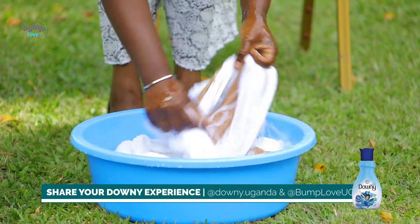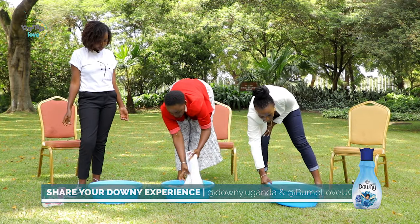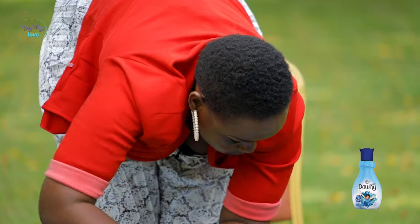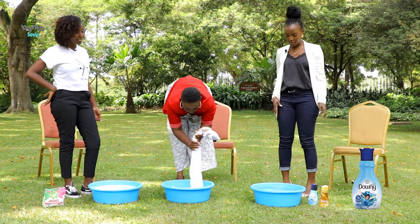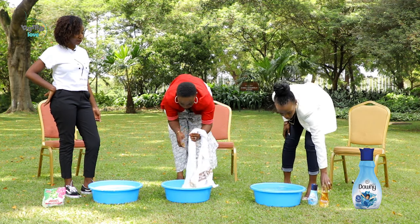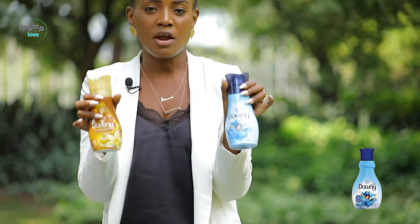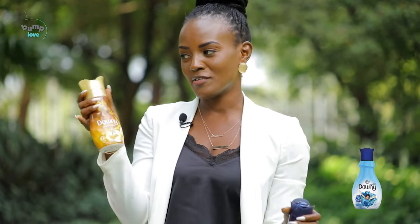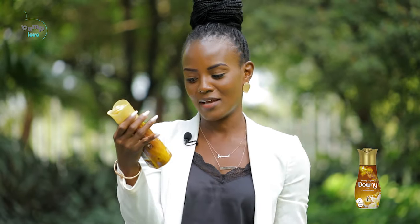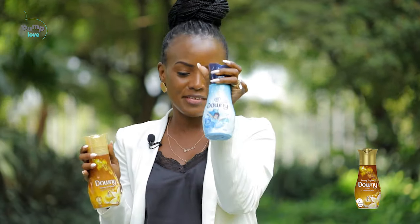I really love when towels smell with Downy in particular. But I like the fact that even with Ariel it also smells good. So that's nice. Before the towel comes into our last rinse, now is the time for us to put in the Downy. There are various fragrances you can use. It's no secret that for me, the vanilla and cashmere musk is my absolute favorite. This feels like luxury in the real sense of it. But this one is also amazing.